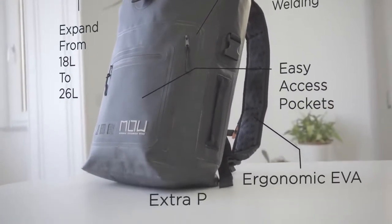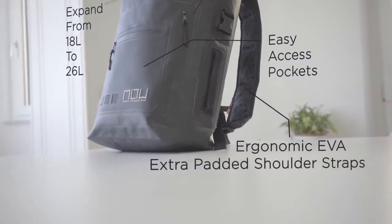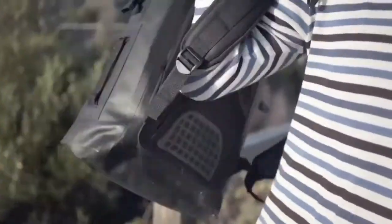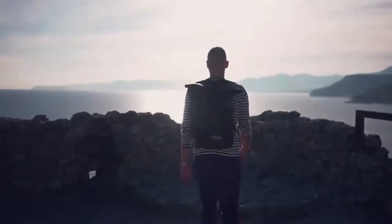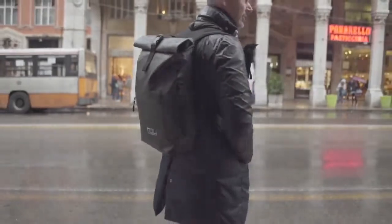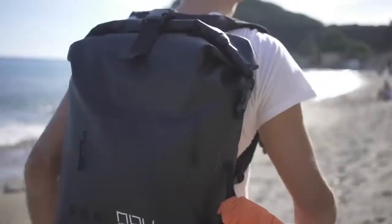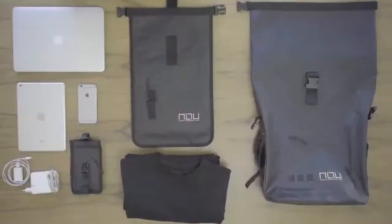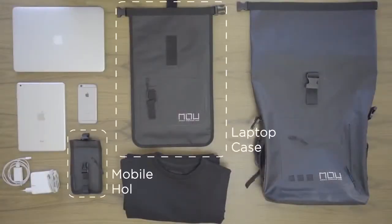The fabric is ballistic tarpaulin, made to be the most water-resistant material and to stay strong for a lifetime. Shoulder straps are ergonomically designed with top-grade EVA to keep you completely dry and offering the most comfort. A Riviera pack is the right solution for your contemporary working life, considering urban jungle challenges, global travels, and an active life of sports. The bag comes with a detachable laptop case, mobile holder, and extra capacity straps.